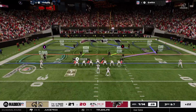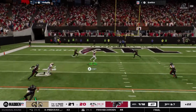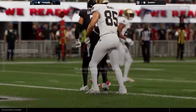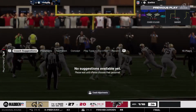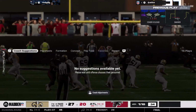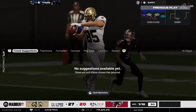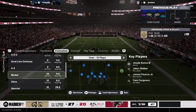Here we go, set! Willis to throw. Work in the middle of the field, and he's got a man, complete. And he'll take it into the end zone for the Saints touchdown. Hunter Henry from 21 yards away. And the Saints get an important score there to extend their lead here in this 4th quarter.